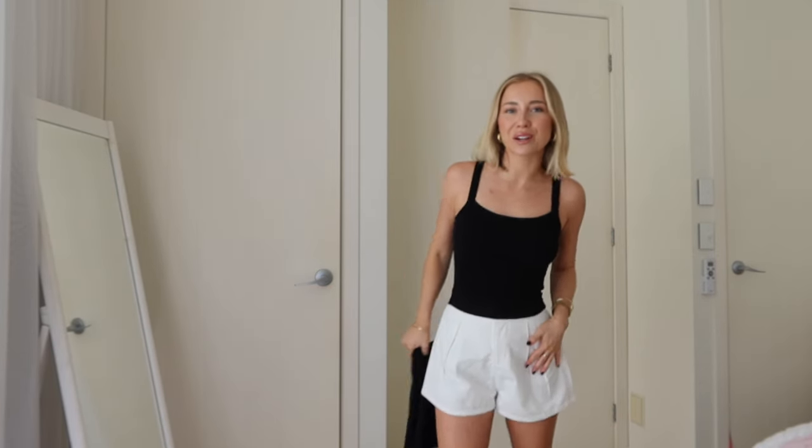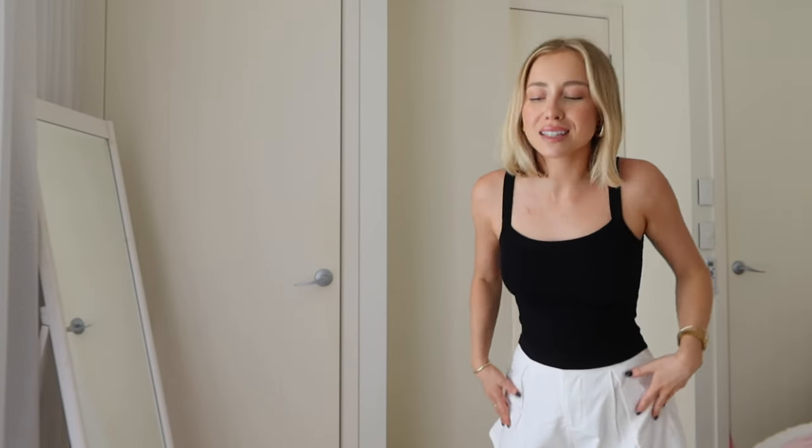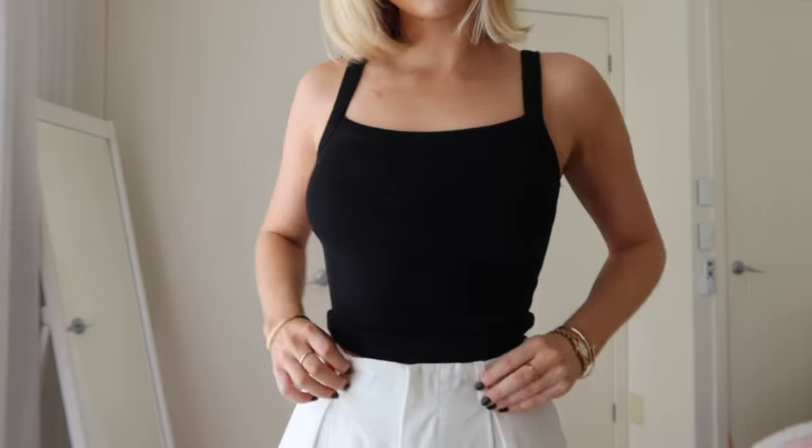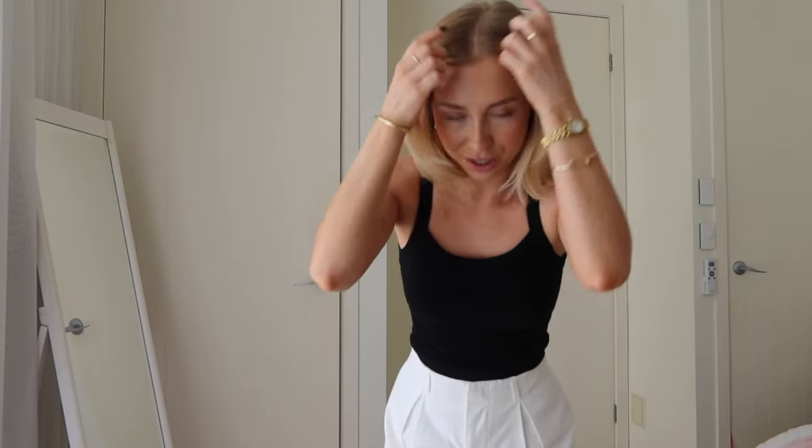If you watch my Bali vlog, I wore these shorts basically every single day. They're just such a good pair of shorts. I love that they're lined so they're not see-through, and I love the tailored A-line fit. They also have belt loops, so if you wanted to put a black belt on or tan or whatever you wanted to do, you can. You can wear them with knee-high boots in winter and a jacket on top. So many outfits with a good pair of tailored basic shorts.